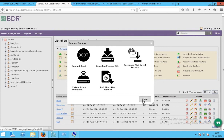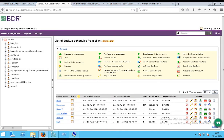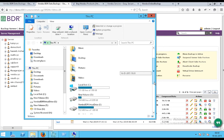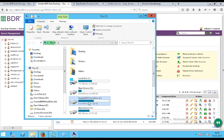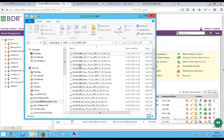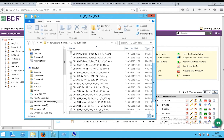Once you mount it as a virtual drive, in the Explorer window on the backup server, you will see a new drive called Vembu BDR virtual drive. You can click that, and inside this virtual drive you will find all of your client agents as folders. Click the client agent, click the backup job. Here you can find the VHD files, the VHDX files, the IMG files of your backup data, right?